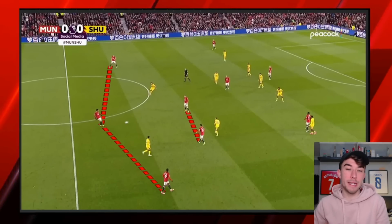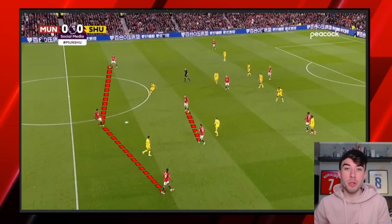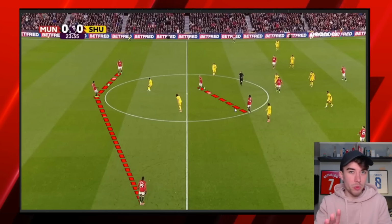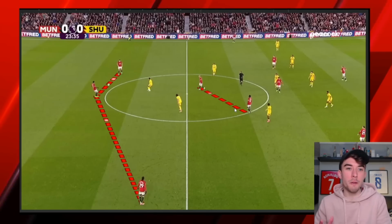Maguire on the left-hand side, Casemiro in the middle, Wan-Bissaka to the right. And then on this occasion, we've got Dalot and Bruno in the double pivot, with Eriksen and Kobe Mainoo playing higher. We've got another example here. This time Kobe Mainoo's dropped in. Pretty good rotation. And what I liked about this was that we were rotating, but we were always occupying the key zones. So when we were in this shape, most of the time, granted not all the time because it's not perfect, most of the time we did have 2 central midfielders, which I felt was a bonus.